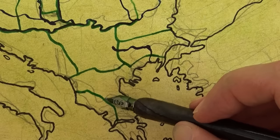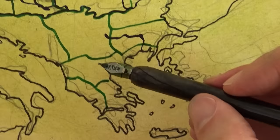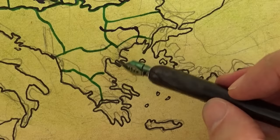In modern day Greece, we have the three senatorial provinces: Macedonia, Epirus, Achaia. Most of these provinces were imperial provinces.